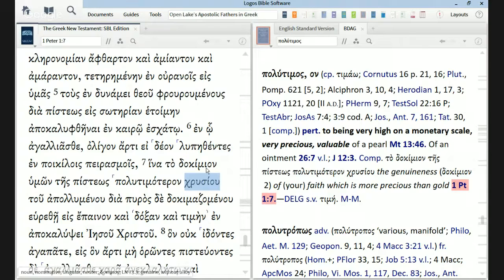So it's the testing of your faith, and it's your faith that is polu timiōteron chrysiou, of greater worth than gold. You obviously can't render literally as of greater worth of gold.